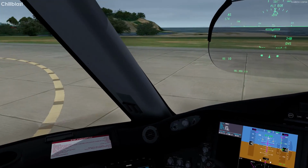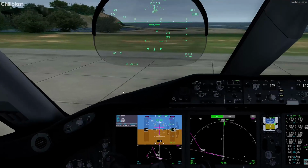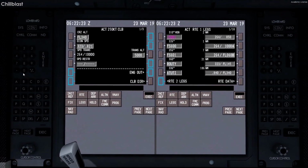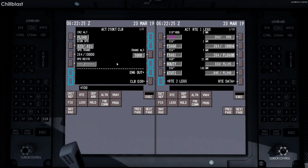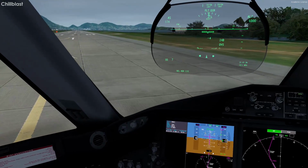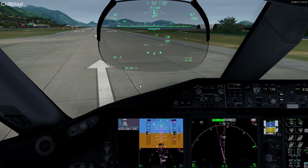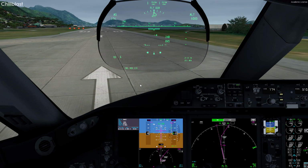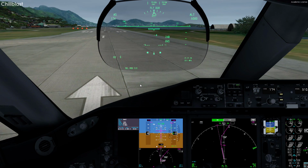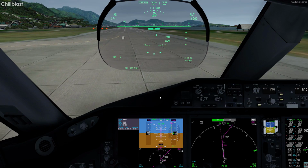No, it's alright. Okay. Did forget to set transition altitude. It's actually 4,500 instead of 5,000. Okay. Actually, there we go. Cool. Right. Let's set 50% more or less. Make sure that gets stable. That looks stable. Toga.